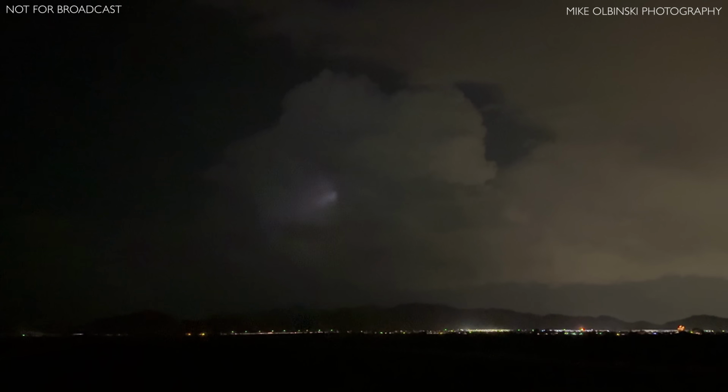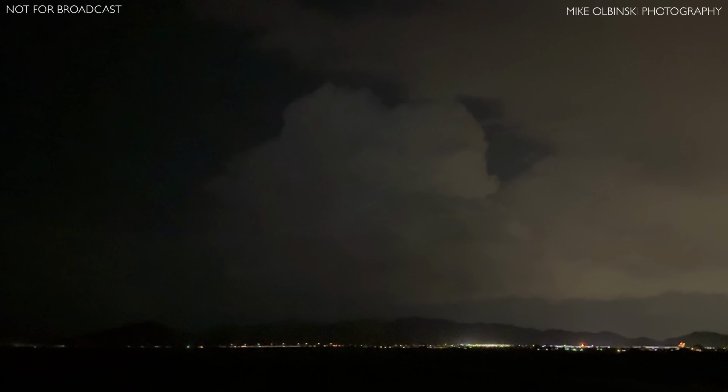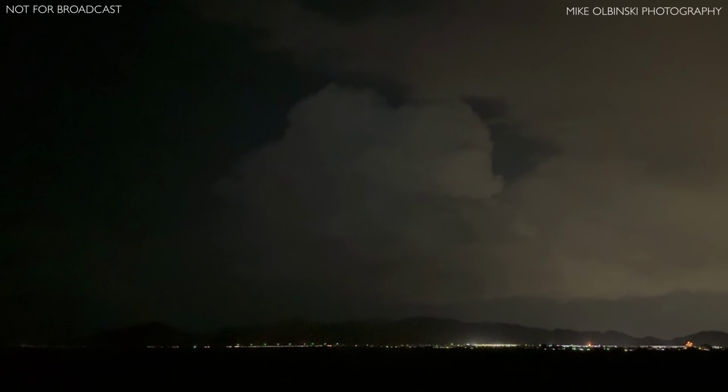It's nice to see stuff like that at night in the dark when you see a big tower going up and go, okay, that's probably going to start flashing soon, so let's set up, and then it starts flashing.